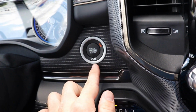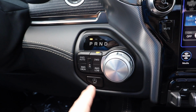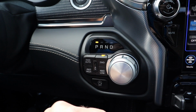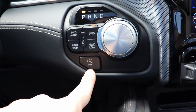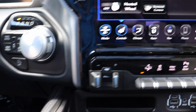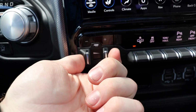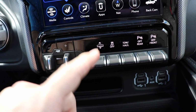This vehicle is equipped with push button start. Down here we have the rotary dial shifter, and then your push button transfer case selection right here. And like I said prior, this vehicle is equipped with automatic start stop. Coming over to the right, we have an integrated trailer brake control right here. This vehicle also has air ride suspension.